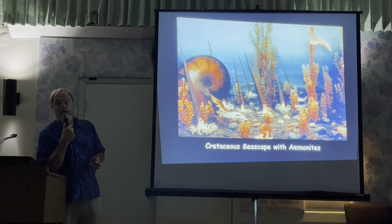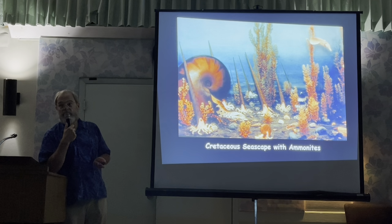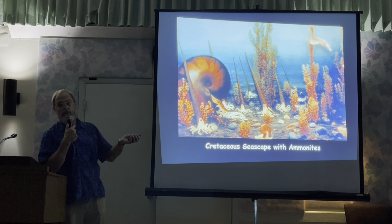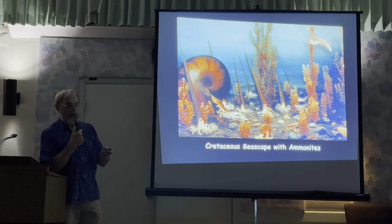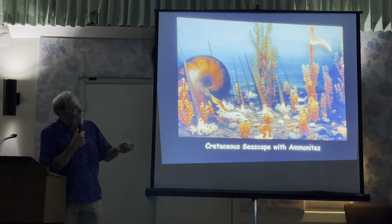This is what Denver would have looked like back during the Cretaceous period. I did my doctorate in Boulder, Colorado, so not far from there. This would have been Denver. No Rocky Mountains back then. This was 200 meters below sea level on the bottom of the seafloor. Not ocean, but the continent had subsided there. There were mountains way out to the west in Utah at the time. But you have these long, straight ammonites and a coiled one.